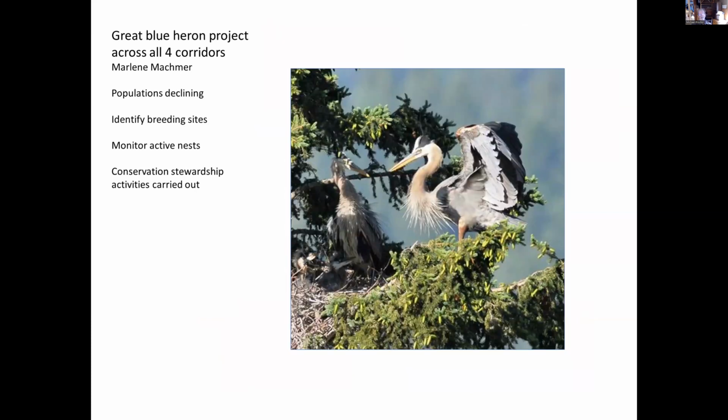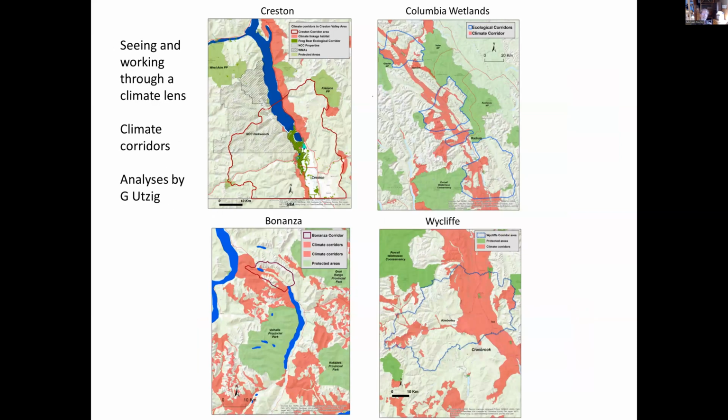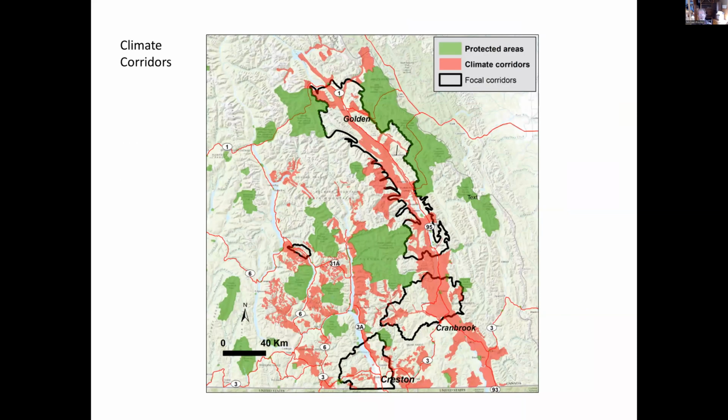Another project across the corridors is run by Marlene Mockmer, looking at, in response to some population declines of great blue heron, identifying breeding sites, monitoring some of the active sites, and trying to carry out stewardship activities where appropriate. And we also try to work through a climate lens in the whole region. We've been working with Greg Utzik, who's a local regional climate modeler and who's trying to use as much data as he possibly can to integrate climate modeling within each of our corridors to help with our planning and activities. But that also goes across the whole Kootenay region, just to give you a sense of how we're trying to put the whole region into this context.